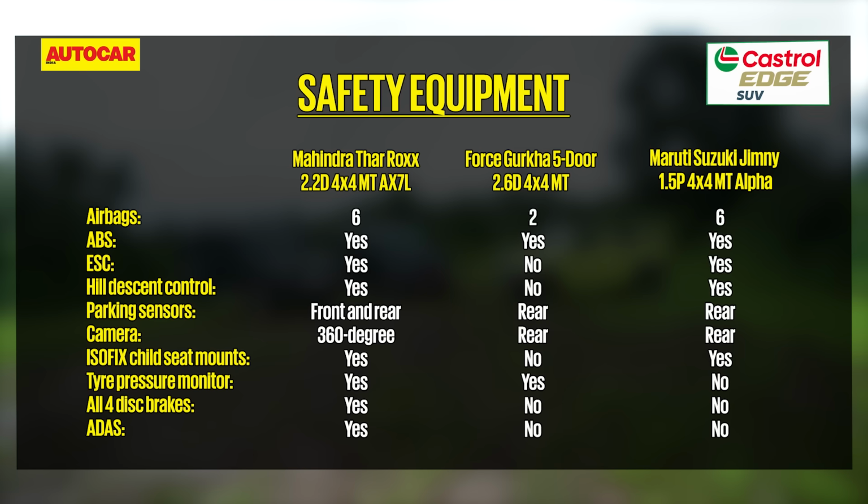Higher spec versions of the Thar add in front parking sensors, a tire pressure monitor, a 360-degree camera and rear disc brakes. Range-topping versions of the Thar go one up with segment-first camera and radar-based advanced driver assistance systems, or ADAS. There's auto emergency braking, lane keep assist and high beam assist, while auto gearbox versions also feature adaptive cruise control with stop and go. The features are a great additional safety net and make the Thar Roxx feel more complete than the other two.